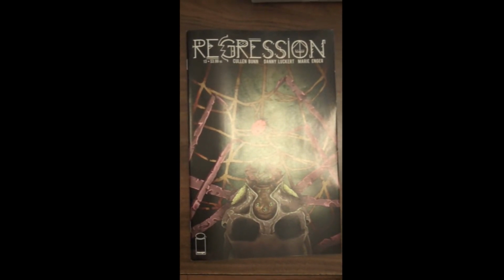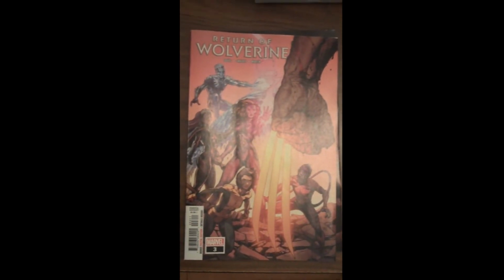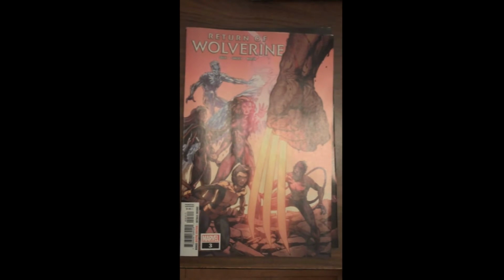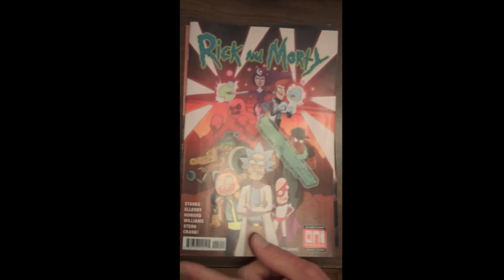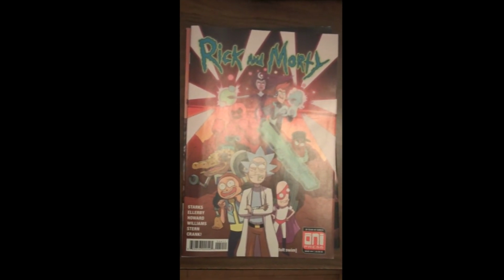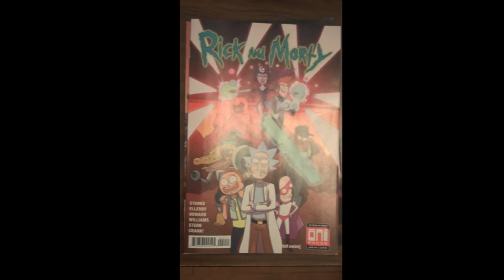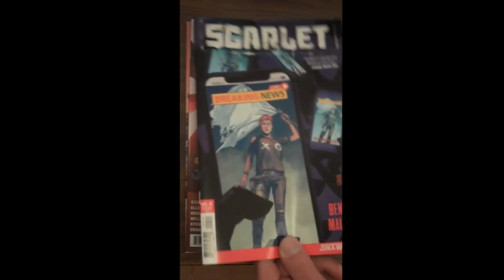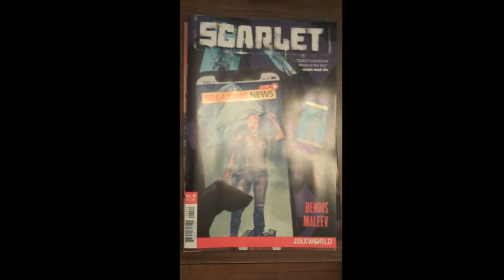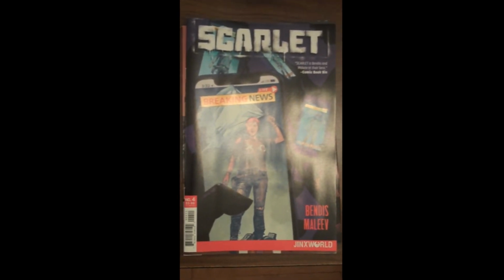Then from Marvel, we have issue 3 of Return of Wolverine. And from Oni Press, we have issue 44 of Rick and Morty. Then from Jinx World, we have issue 4 of Brian Michael Bendis's Scarlet, which if you aren't reading his Jinx World titles, do yourself a favor. They are all very, very well done.